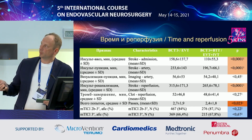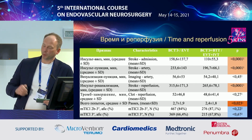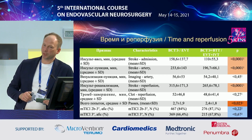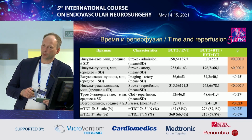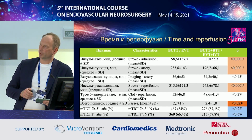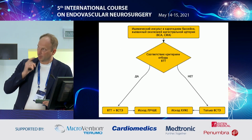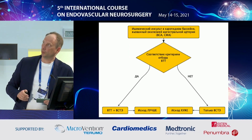And when we consider some other characteristics, we could see that the patients on the combined therapy arrived earlier than the patients who underwent thrombectomy alone. And please pay attention that the combined treatment group was significantly different in terms of thrombectomy duration, which confirms some other studies that said thrombolysis reduced the number of passes required to remove the thrombi. But the difference between the groups in total was not significant.